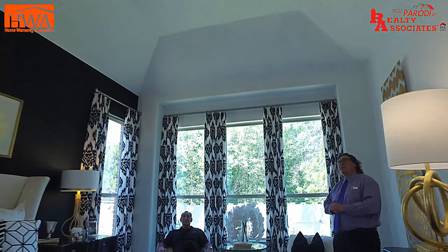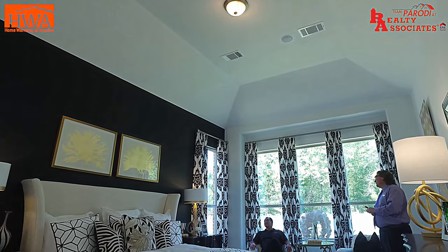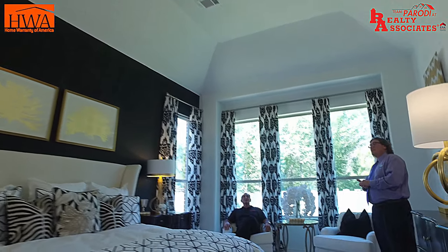Relaxing, just enjoying the master bedroom. Feels amazing. It does. How high are these ceilings? These are going to jump up to about 16 feet. I was going to say, there's no way it's 11 feet or 12 feet or 14 feet. No, they're sloped up. This room also has a 5-foot extension on it. When you do that, you get these extra two windows. Is that standard? That's an option.